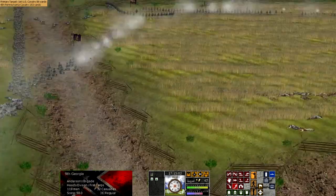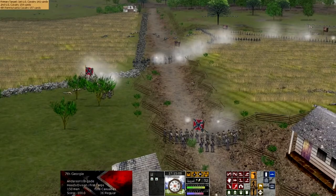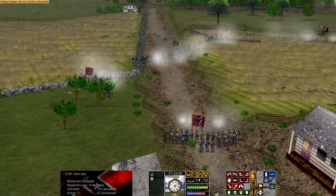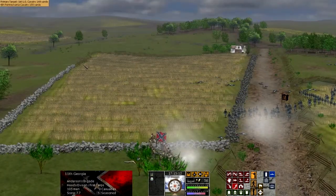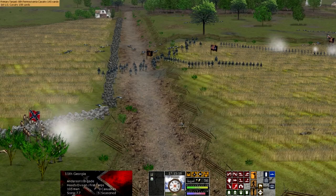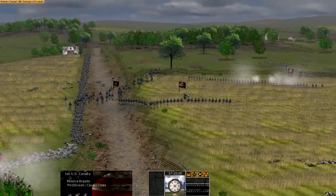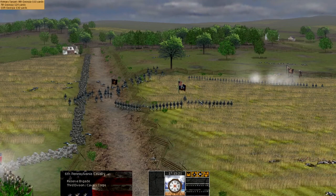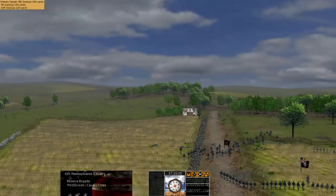Now, this one's got its flank being fired into, so they should be driven back shortly. And there they go. Off they go, retreating. Thanks to the 8th pulling back, I was able to drive back the first. Originally I said there were only 3 Union cavalry brigades, but it now appears there's at least 4. I can only see 3 right now, but the other one just retreated beyond that field.